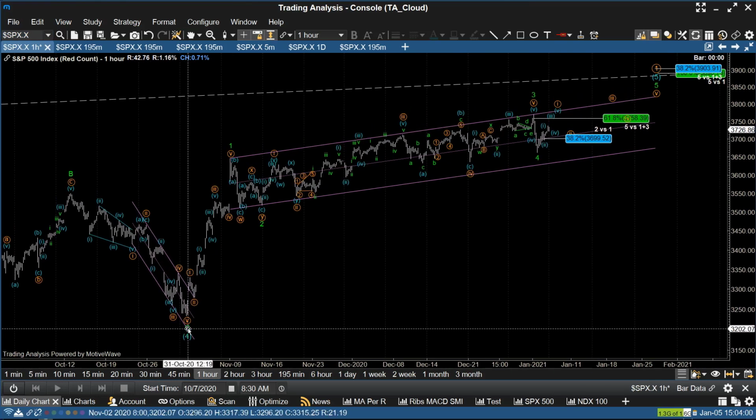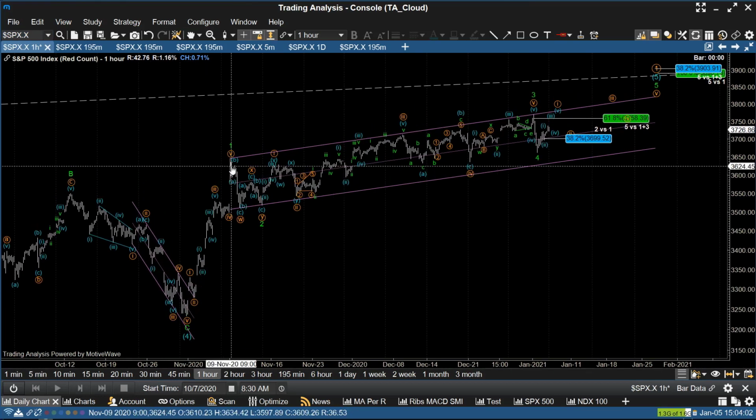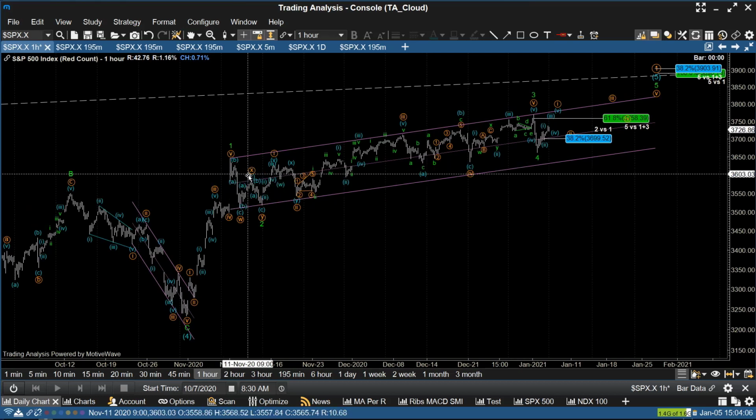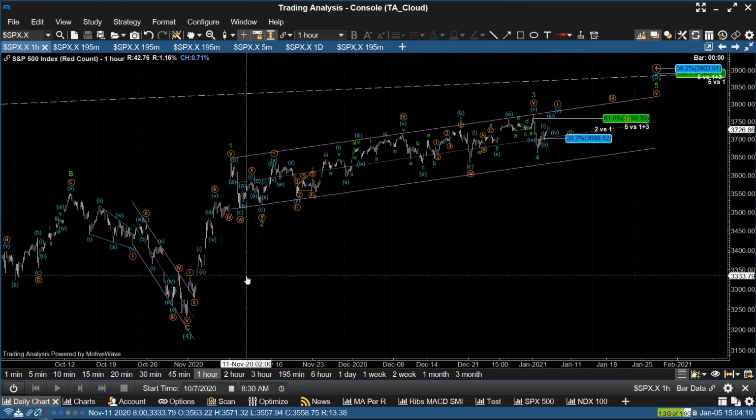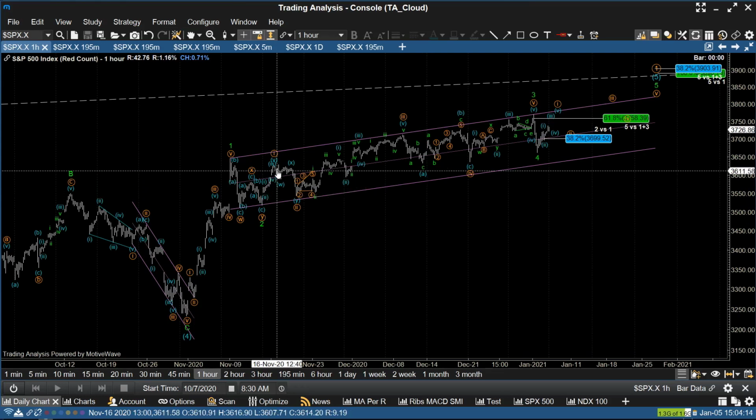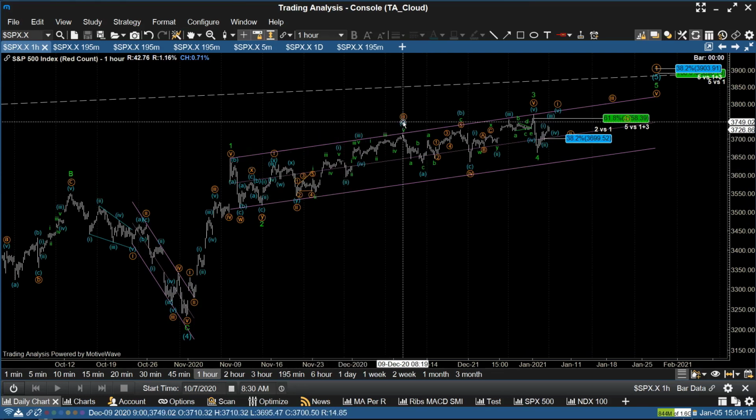What I want to note is the beautiful 5-wave rally that took you into the November 9th high when we had the news out of Pfizer. That was met with a corrective pullback in the S&P and an even sharper corrective pullback in tech, specifically the NASDAQ 100. From there, we count 5 waves up into December 9th.